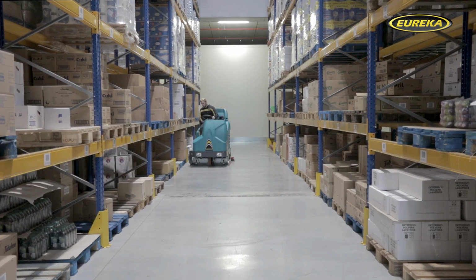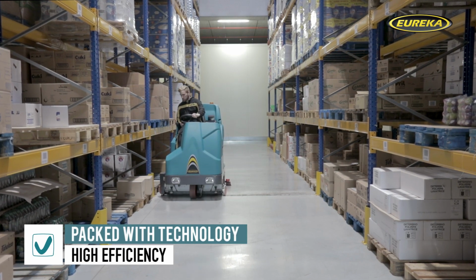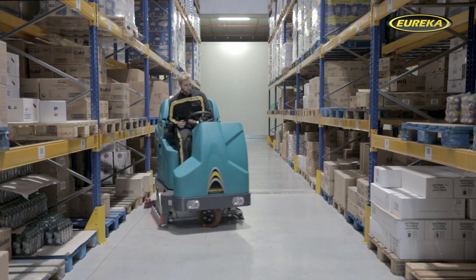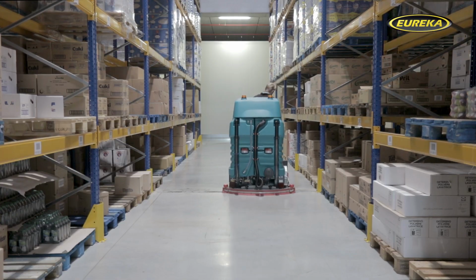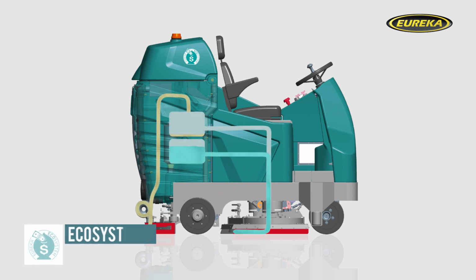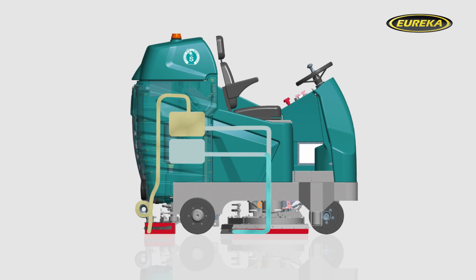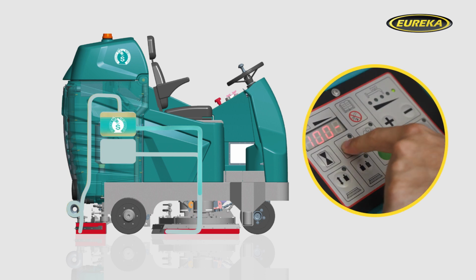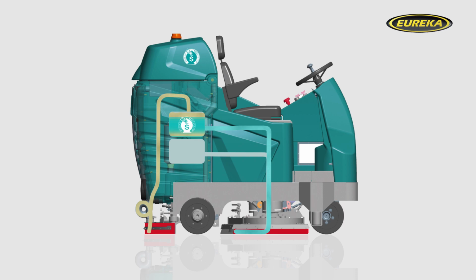E110-R is extremely efficient. It is a powerhouse of technologies featuring a compact body designed to increase maneuverability and to allow safe access even to the narrowest spaces. 3 Eureka patents, in particular, contribute to the greatness of this machine. First of all, the ecosystem technology, allowing to recycle the cleaning solution. It helps saving water, detergent and labor, thus limiting the environmental impact of the cleaning operations.